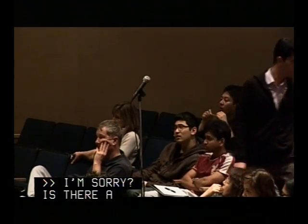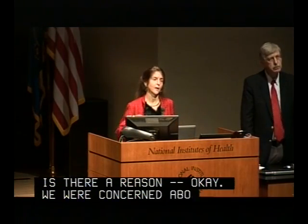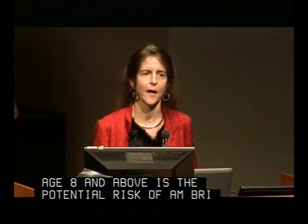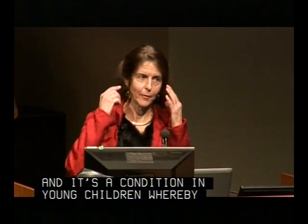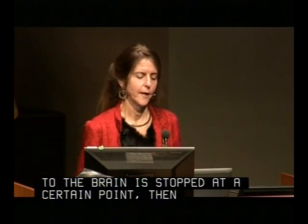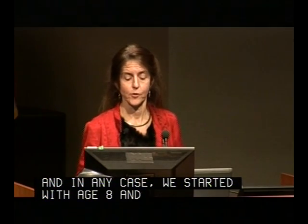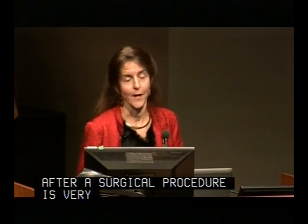Okay. So we're concerned about amblyopia, and that's actually one reason why we started with age 8 and above, is the potential risk of amblyopia after eye surgery. For those of you who are not familiar with amblyopia, it's also known as lazy eye, and it's a condition in young children whereby if the signal from the retina to the brain is stopped at a certain point, then the eye will be ignored. In any case, we started with age 8 and over because the risk of amblyopia after surgical procedure is very low. And we have obviously not seen this in our clinical trial subjects.